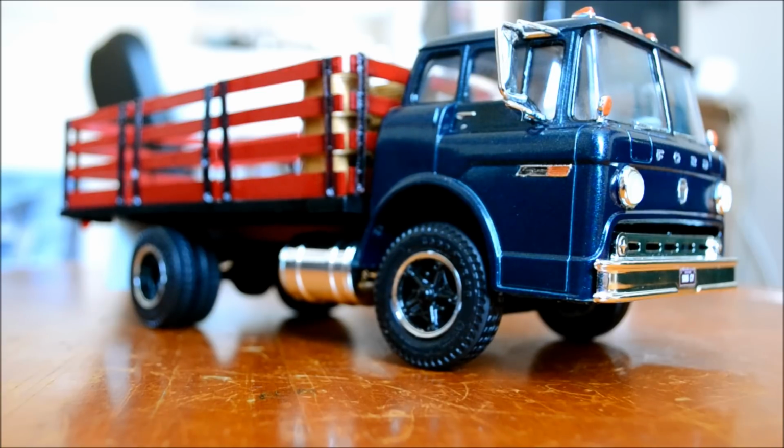So anyway, yeah, I finished it up last night. All I had left to do was a couple of things. I had to reattach one of the exhaust pipes. I had to attach the mirrors, which were a real pain in the ass. But anyway, I'll get to all that in a moment. So, yeah, I got her here on my coffee table.